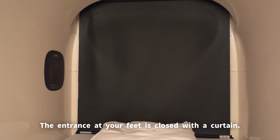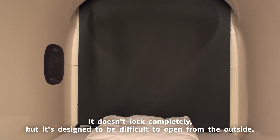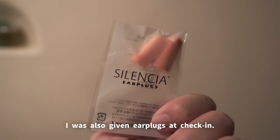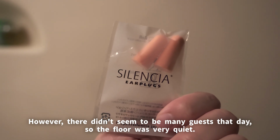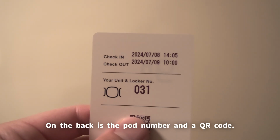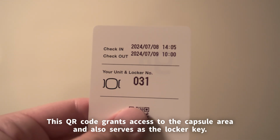The entrance at your feet is closed with a curtain. It doesn't lock completely, but it's designed to be difficult to open from the outside. I was also given earplugs at check-in. However, there didn't seem to be many guests that day, so the floor was very quiet. When you check in, you'll be issued a key card. On the back is the pod number and a QR code. This QR code grants access to the capsule area and also serves as the locker key.